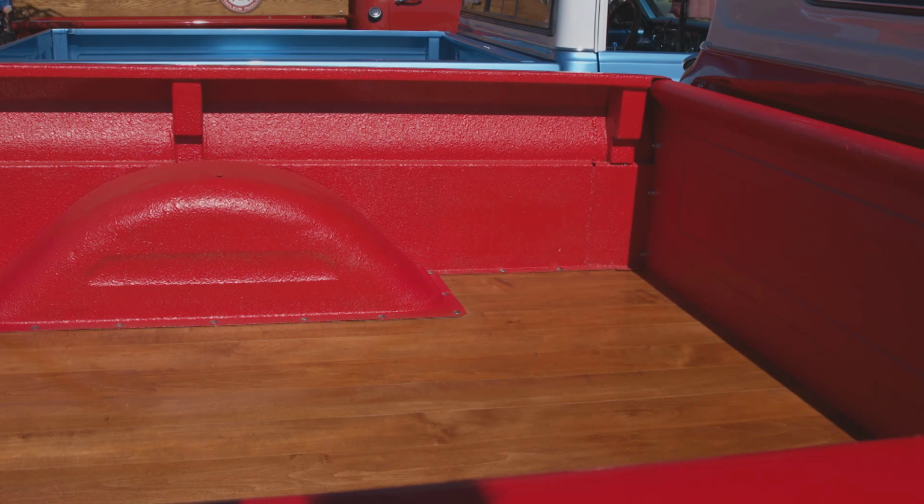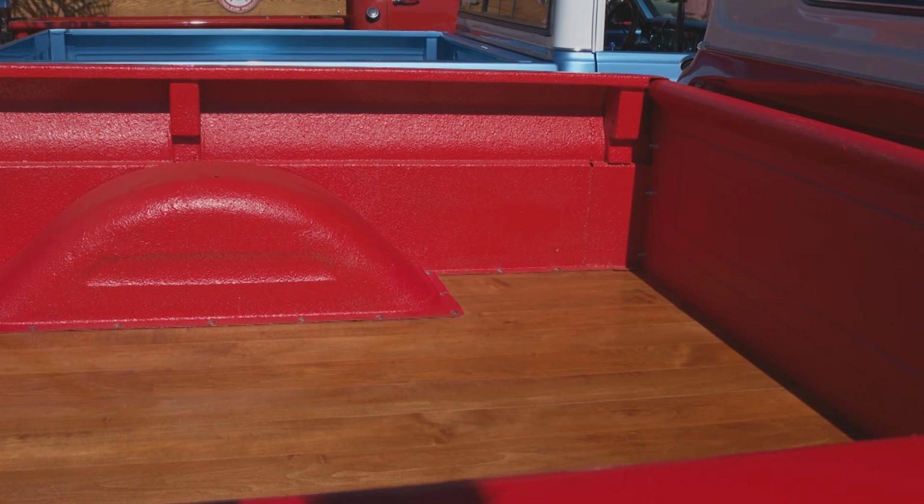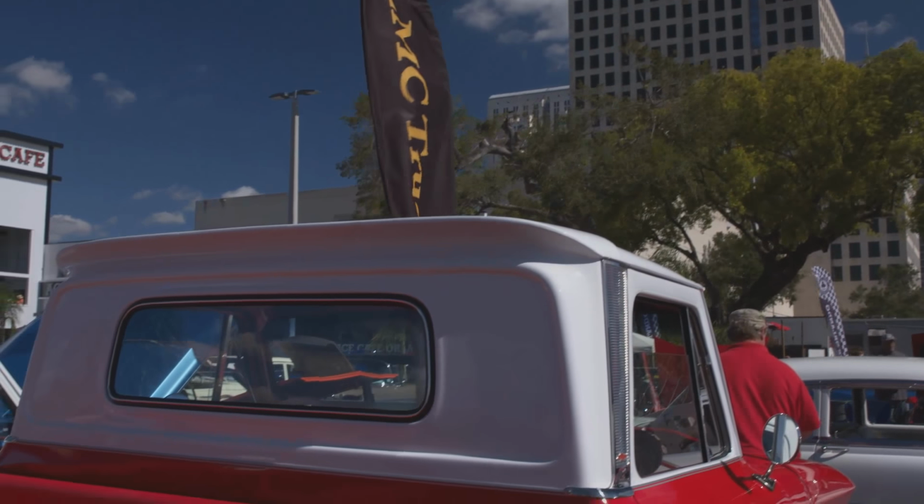And I went from the kit to just getting some maple tongue and groove, and we sort of rolled from there. So putting a truck together like this, obviously you need parts.